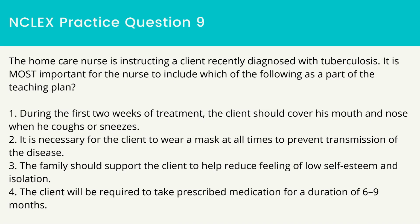The home care nurse is instructing a client recently diagnosed with tuberculosis. It is most important for the nurse to include which of the following as a part of the teaching plan. 1. During the first 2 weeks of treatment, the client should cover his mouth and nose when he coughs or sneezes. 2. It is necessary for the client to wear a mask at all times to prevent transmission of the disease. 3. The family should support the client to help reduce feelings of low self-esteem and isolation. 4. The client will be required to take prescribed medication for a duration of 6 to 9 months.